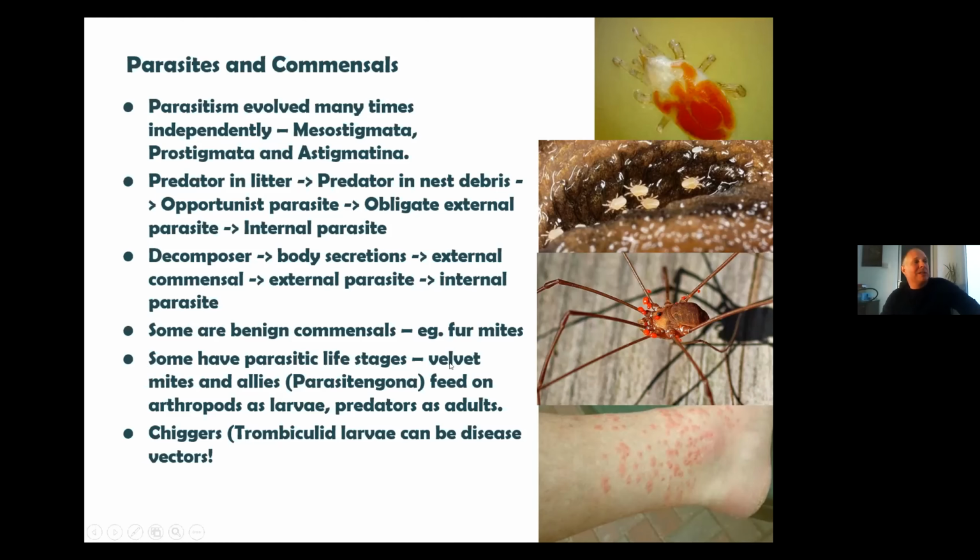Some of them have got parasitic life stages, but then go on to be adults as well. So the velvet mites and allies, the Parasitengona, feed on arthropods as larvae, and then they become predators as adults. And we've got an Opiliones there, which has got quite a number of Parasitengona larvae feeding on its legs. You often see them around the joints in particular. Chiggers do much the same job to us. These are trombiculid larvae, and they can actually carry scrub typhus and other serious diseases as well. But the rash you can see on that person's leg is actually caused by hundreds of tiny mite larvae burrowing their heads into that person's skin. Not nice.